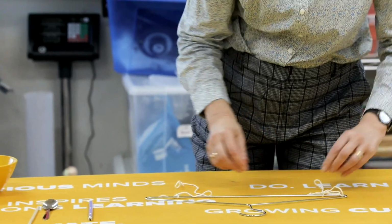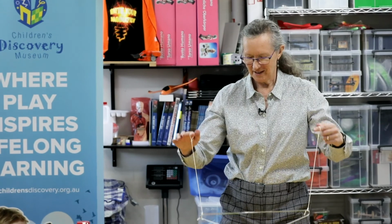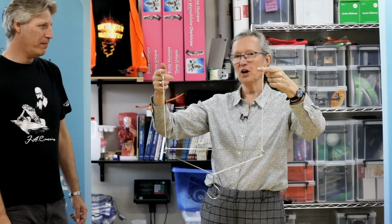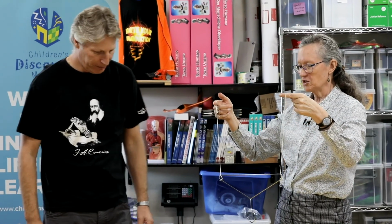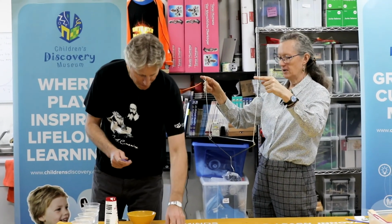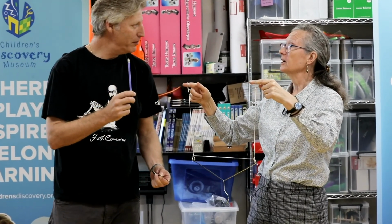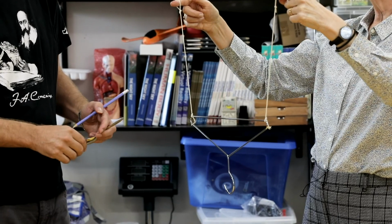Now, I'm going to ask my colleague Adam to help me with this one because I've got the coat hanger being dangled by the strings, and the coat hanger is going to be a percussion instrument, so we're going to strike it or hit it. And Adam, what would you like to hit it with? The stick, the spoon, or the pencil? Maybe it'll make a difference. Maybe it will. Okay, let's try one, then we'll try another one. All right, ready? Yep. A little bit musical.